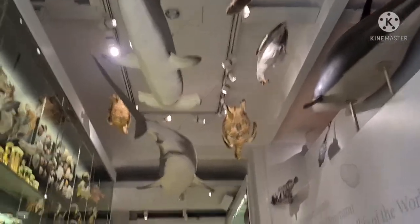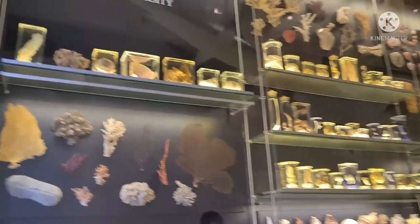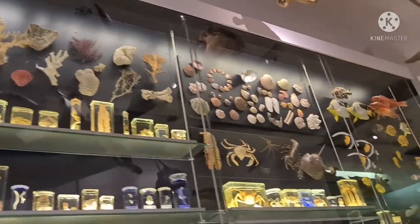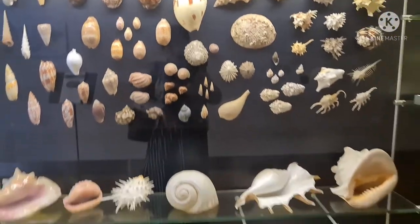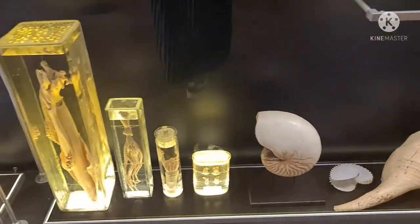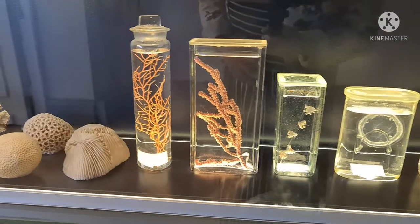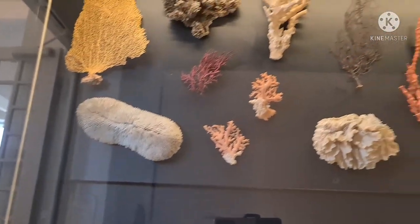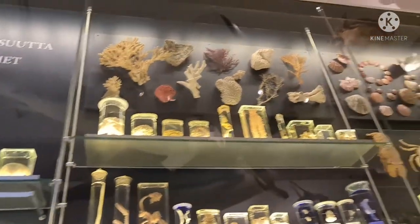Sharks. Look at that one. Ooh. What is that? Lots of shell. Ooh, that's so nice. Octopus. Look at that one. Jellyfish. Corals. Oh, it's so beautiful, guys. There's still corals there up.